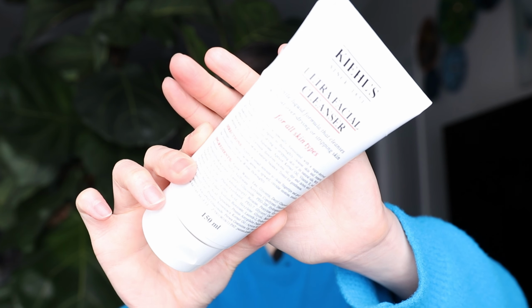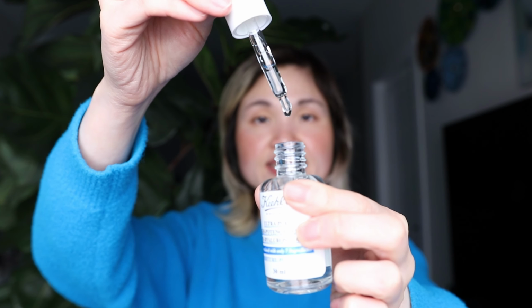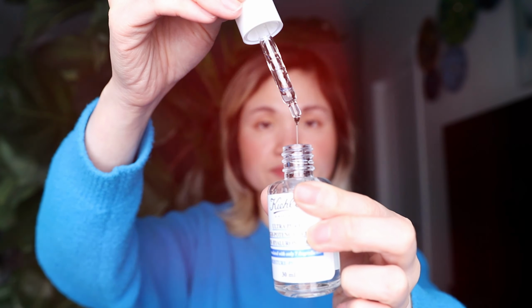So these are the products that I received. So this is their skin barrier bundle. The very first one is the Ultra Facial Cleanser. It's a really great cleanser to really help cleanse your skin without stripping away moisture. The second one is the Hyaluronic Acid Serum, and this helps to really hydrate the skin. It has a really nice lightweight texture. And finally, the Ultra Facial Cream.